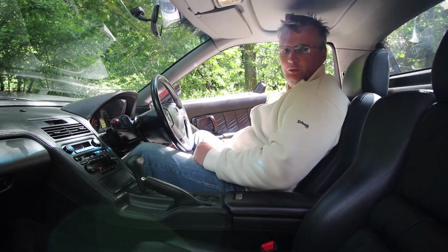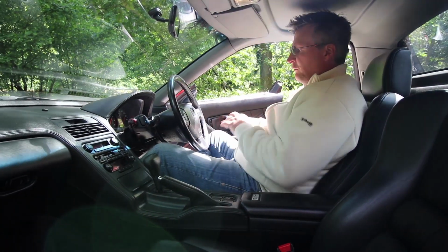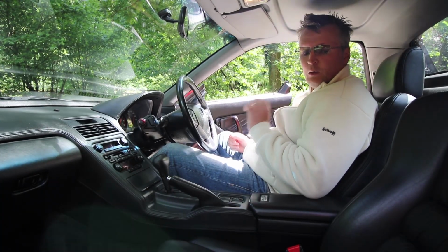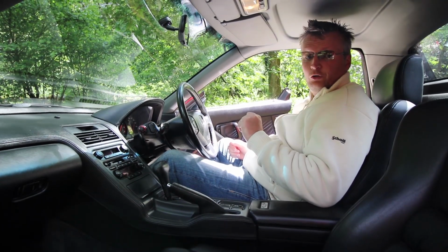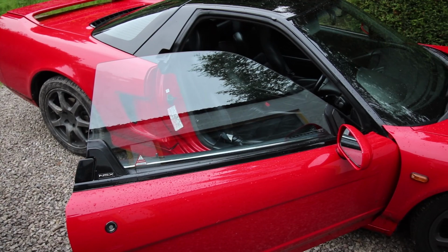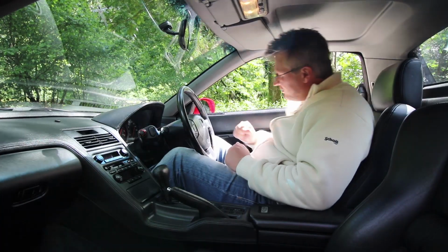It's that simple. Okay, it does take a bit of getting used to. Grandma is not going to be leaping in. However, if she wants to ride in the NSX, she will no doubt find a way to get in. Really long doors, but very sturdy.